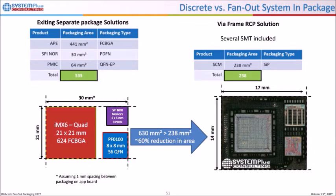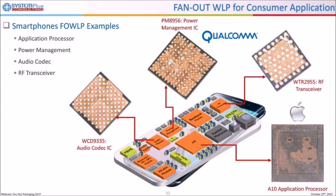And now we'll talk about consumer application. As Jerome mentioned, we have a lot of applications of the fan-out packaging in a smartphone. For example, Qualcomm has a lot of eWLB packaging in devices for the audio codec IC, the power management, and the RF transceiver. And the big application from Apple is, of course, the application processor, the A10, using InFO technology from TSMC.